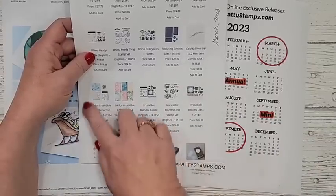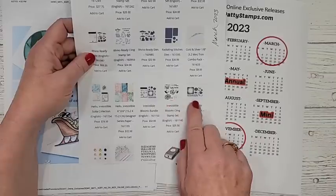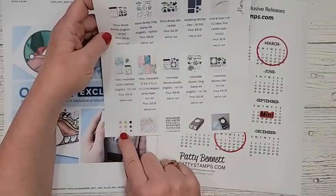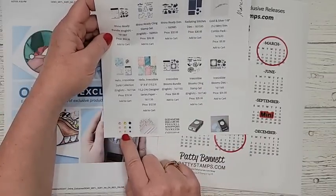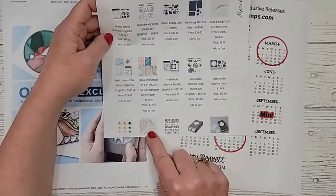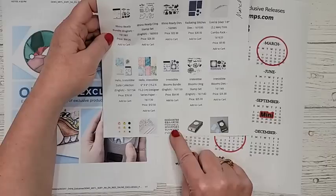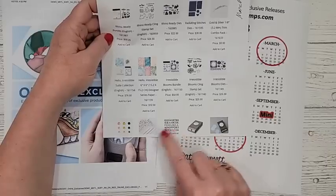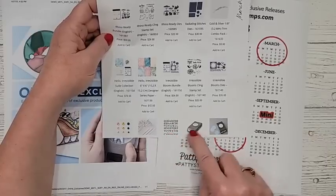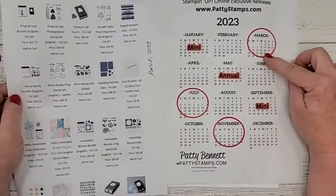Oh yeah. Hello Irresistible has some designer paper and a bundle, as well as some cute little dots. I meant to check to see if these are still available, and I forgot. There is this beautiful foil paper in silver, gold, and copper, the alphabet stamp set. It's not a die set, it's a stamp set. And then 2 circle punches. So that was March of 2023.